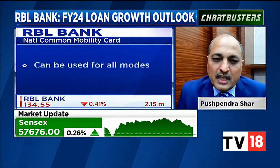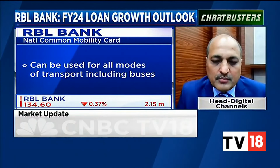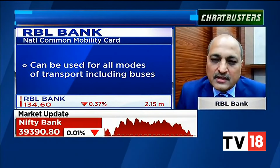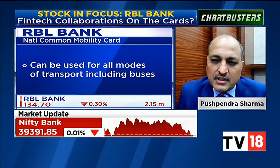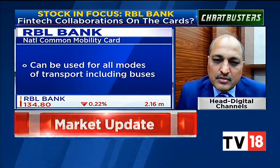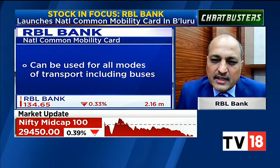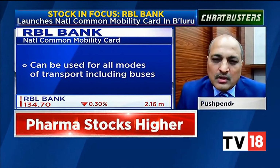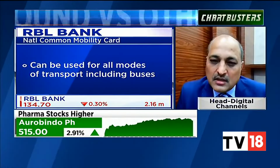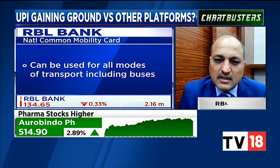So you can use a Bangalore Metro card, which we launched recently. The card can be used in Delhi Metro, Mumbai Metro, other metros in Pune, Kochi, Nagpur, wherever metros are operational. This card can be seamlessly used. The metros which were launched earlier had a closed loop card. The card cannot be used for parking, toll, bus transit systems, or e-commerce transactions. Those were really the shortcomings.